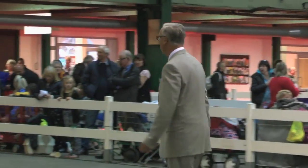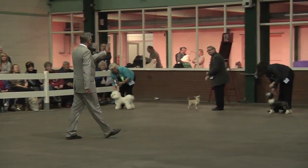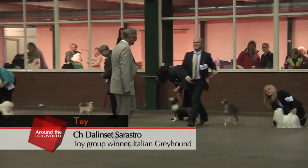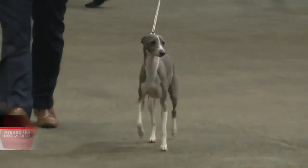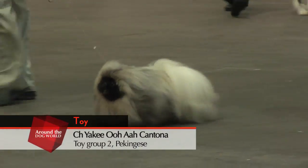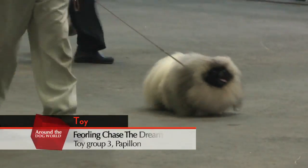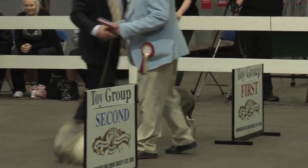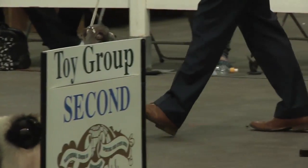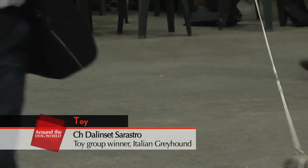The Toy Group winner at Birmingham National 2013 is to be Group 1 to the Italian Greyhound, number 9437. Group 2 to the Pekingese, number 9898. The Papillon, number 9814 is Group 3. And Group 4, the Chinese Crested, number 9213. Thank you to our judge, Dr. Shell, and thank you to our winners. We show your appreciation for the Toy Group winners.